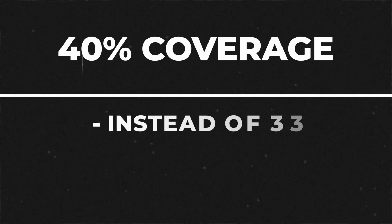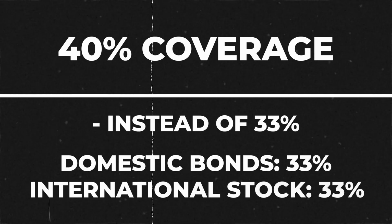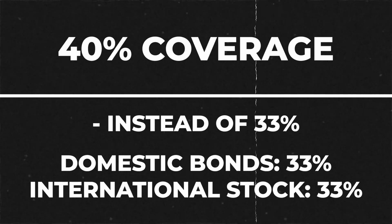That means your US total stock market now has roughly 40% coverage in your portfolio instead of 33%, and your bonds and international have fallen to 30% each. This means that your portfolio is out of balance and you're exposed to much more risk than you originally planned. That is why you need to rebalance your portfolio. This is going to constantly happen as investments are volatile, especially with time.